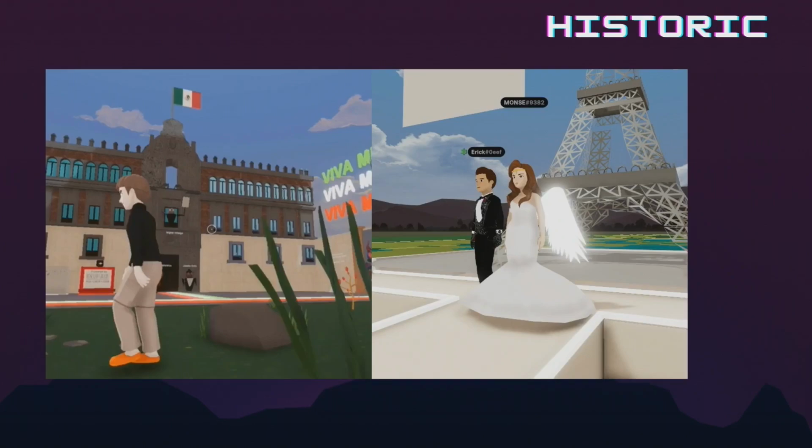Also, we can see historic architecture. I did this one, this is part of Mexico City, El Zócalo. We did it for Mexico's Independence Day. And this was one of the weddings that I've designed. They mentioned that they've always wanted to be in Paris. So, yeah, we did Paris for their wedding. They loved it.